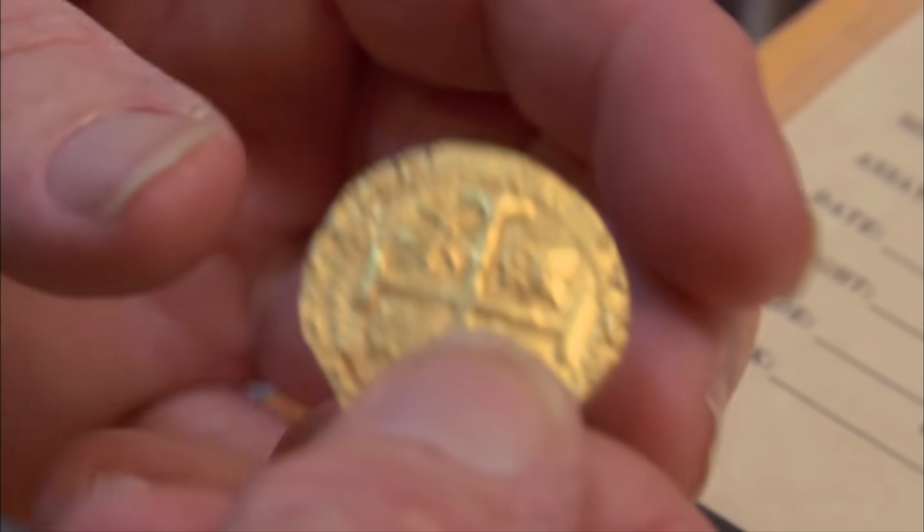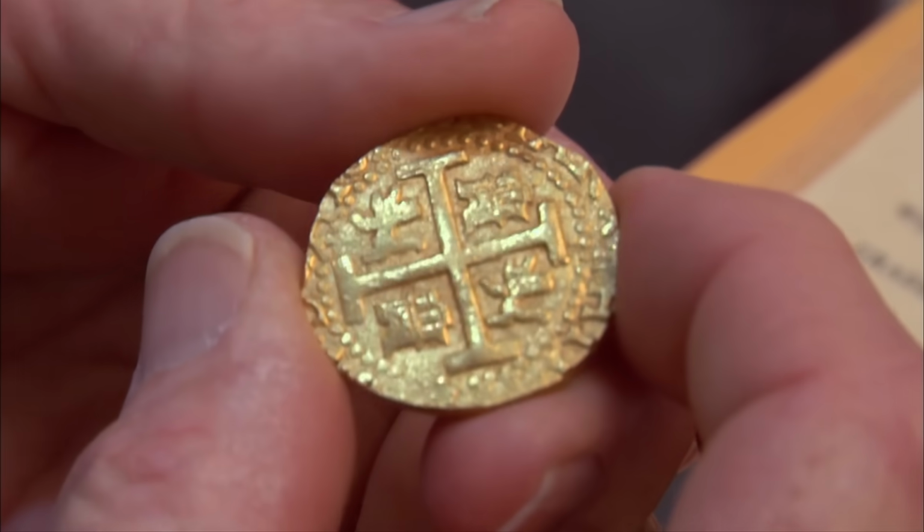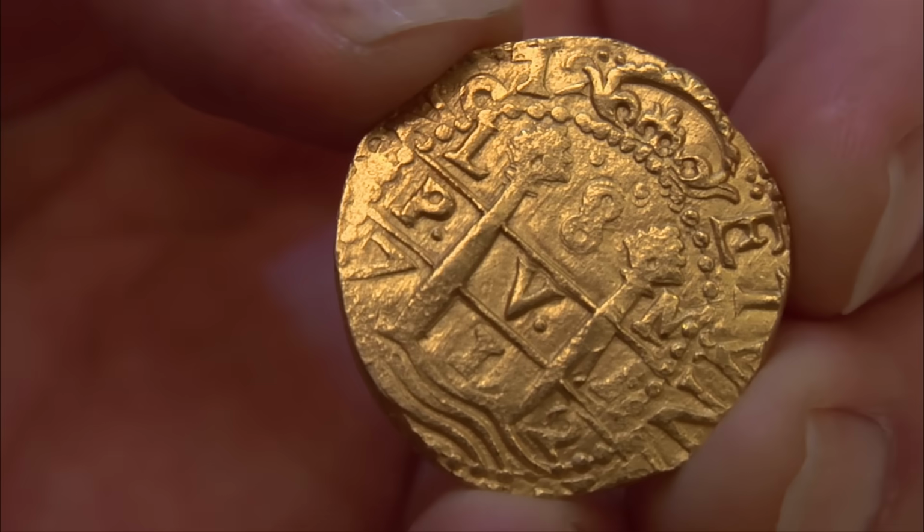Hey, Carl, how's it going? Good to see you, Rick. Why'd you get me up so early? Well, I called you down here for this. It was one of those things that looked a little too good to be true. I'm an expert on Spanish colonial coins. If you want to know anything about Spanish colonial coins, I'm your man.